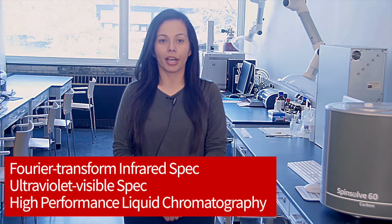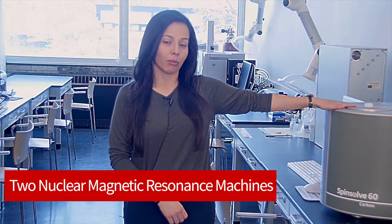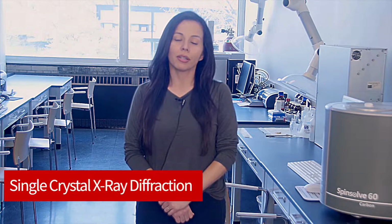Some of the instrumentation offerings include FTIR, UV-Vis, HPLC, gas chromatography coupled with mass spec. We have both a benchtop NMR, which is 60 megahertz, and a 300 megahertz NMR that's obviously not in this room because it has its own zip code. I kid, but it is housed on its own in a room much larger than the one we are in today. We also have a single crystal XRD that aids in the determination of crystal structures.